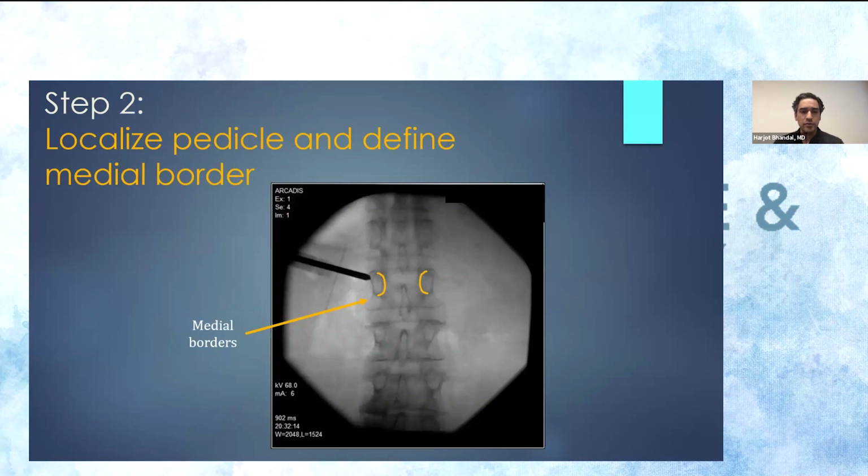Usually to start off with, you'll make a small incision, 2 to 3 millimeters, a little bit superior and lateral to your docking point. And if you're working on the left pedicle here, your docking point will be the 10 o'clock position. If you're working on the right pedicle, it'll be right at the 2 o'clock position. So usually I'll make my incision about 1 to 2 centimeters superior and lateral to the entry point. And this just depends on the body habitus of the patient.